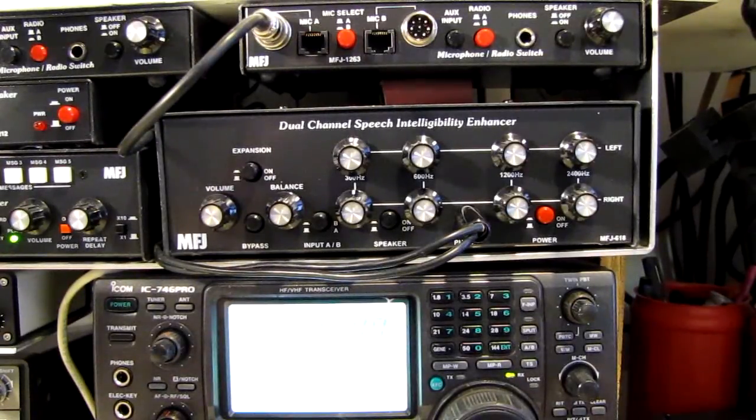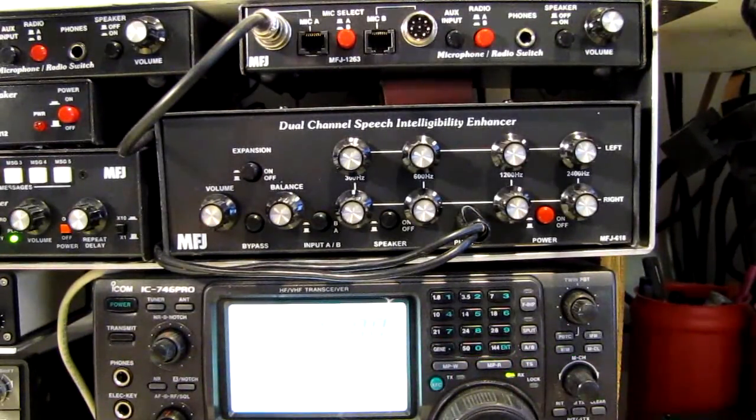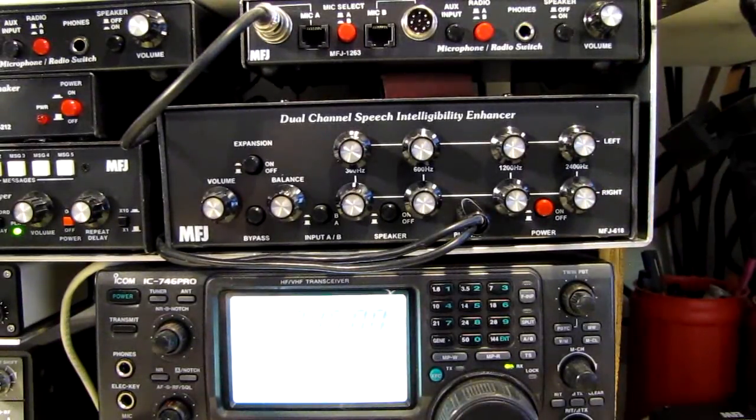The unit has just been wonderful, has never hiccuped, and I am very happy I spent the $200 on it some 5 or 6 years ago. So if you're having trouble with comprehension, this might be the answer for you. I think you'll like it. I'm still happy I bought it all these years later. And you can't say that about a lot of gear. A lot of times you buy something and you're like, I'm not so happy with that. This is one piece of gear that has stood the test of time.